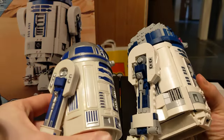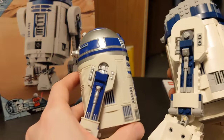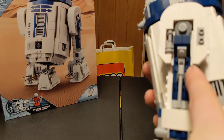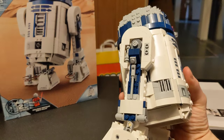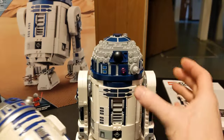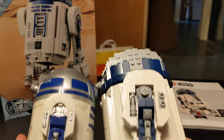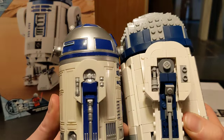All these side grill sort of things, these things kind of move a little bit. They're only connected by that clip. Let's look at the backs. Side legs, they got all those parts too.